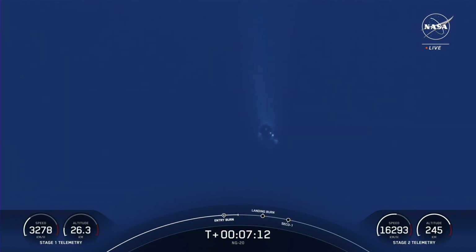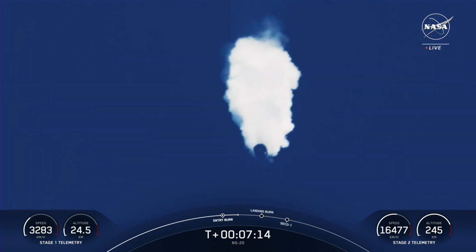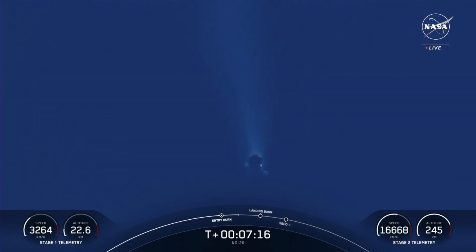Awesome tracking view of our first stage vehicle. As you can see, the entry burn has concluded, and the first stage vehicle continues to make its way back down to Earth. Both vehicles continuing on a nominal trajectory. And this is an incredible view that we are getting of the first stage vehicle heading back to land.